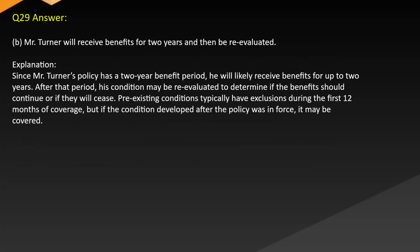Answer: B. Mr. Turner will receive benefits for 2 years and then be re-evaluated. Explanation: since Mr. Turner's policy has a 2-year benefit period, he will likely receive benefits for up to 2 years. After that period, his condition may be re-evaluated to determine if the benefits should continue or if they will cease. Pre-existing conditions typically have exclusions during the first 12 months of coverage, but if the condition developed after the policy was in force, it may be covered.